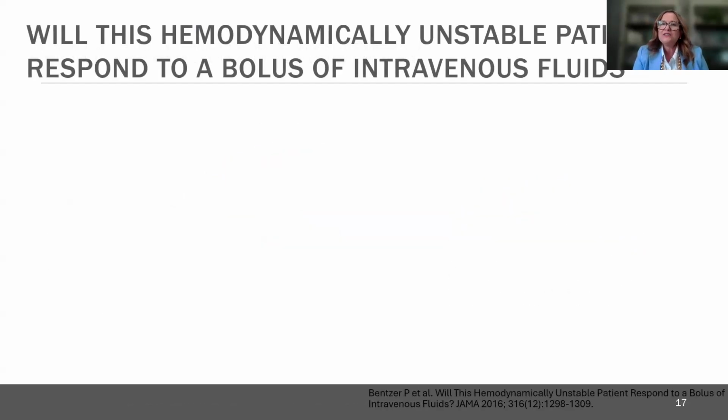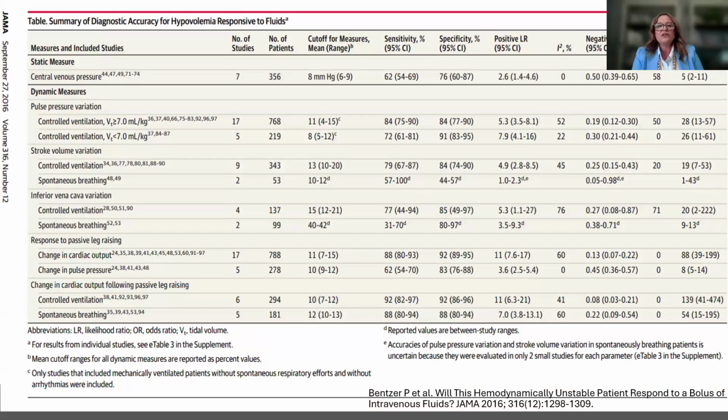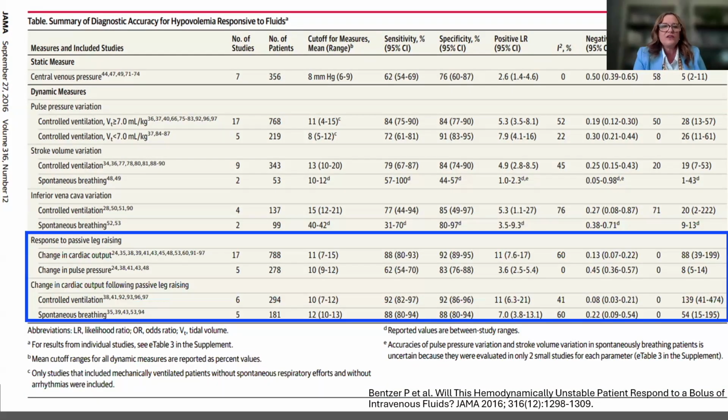And so, what do we need to do to find out how a patient can respond to fluids? If you look here, you can notice that the response to passive leg raising has the highest sensitivity and specificity. And I think you can click one more time and it will show specifically the changes in cardiac output in controlled ventilation and spontaneous breathing. So, the best choice we could make in order to determine if our patients are fluid responsive, if they are going to take that volume they receive and have forward flow to improve perfusion, the highest sensitivity and specificity is with the passive leg raise.